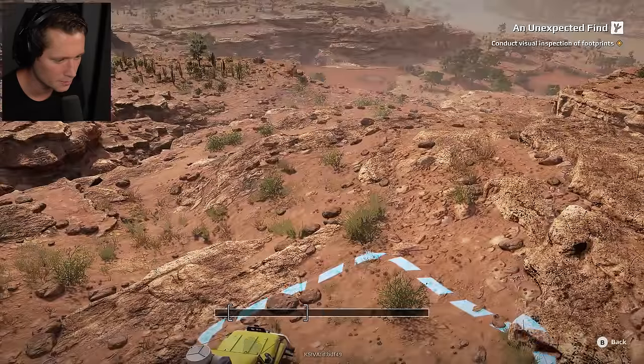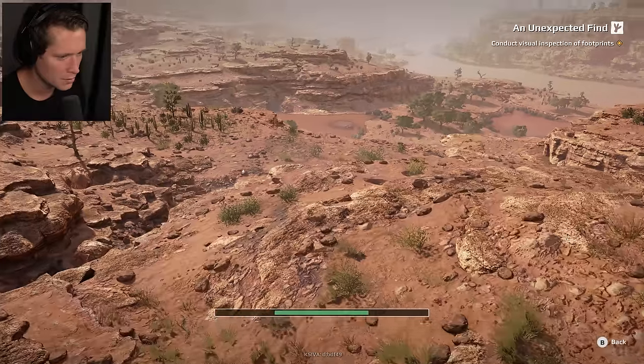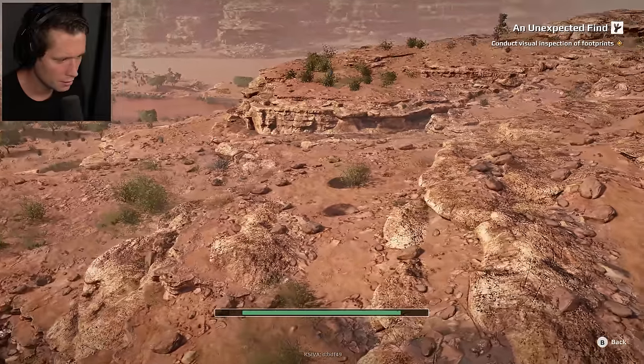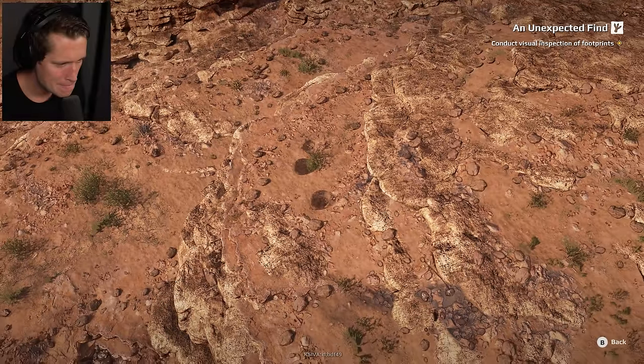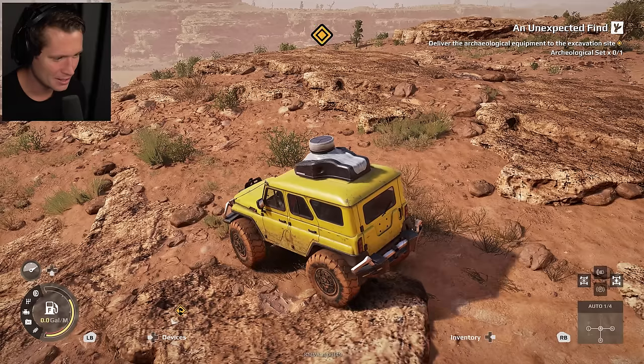Here we go. Start scanning. Let's take a look. So you said you saw some dinosaur footprints, eh? Gonna see if we can... are those it right there? Those are real dinosaur footprints. All right. I like it.